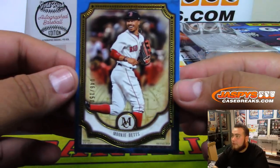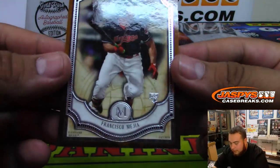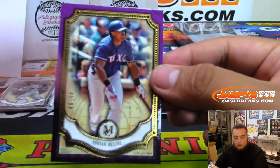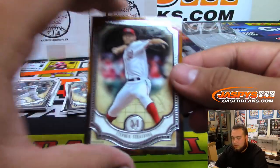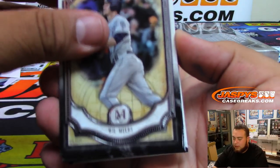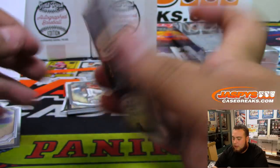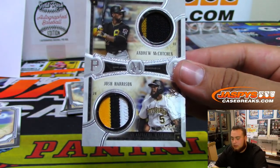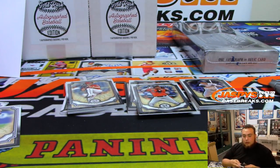All right, Mookie Betts /150. Francisco Mejia, which I don't think these are numbered, it looks like. Adrian Beltre /99. Strasburg. All right, we got Will Myers. Albies, and behind Randy Johnson is a dual patch /50, 34/50. That's Josh Harrison, Andrew McCutchen. Pirates with that one. That is Jason Waters.